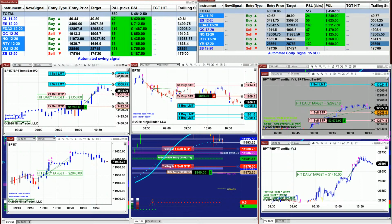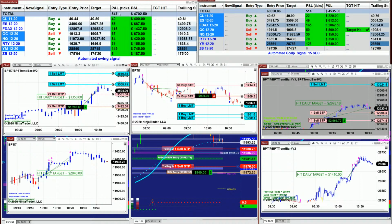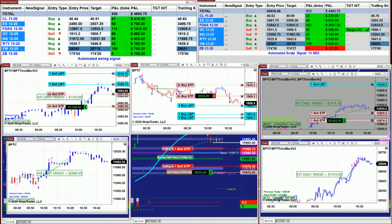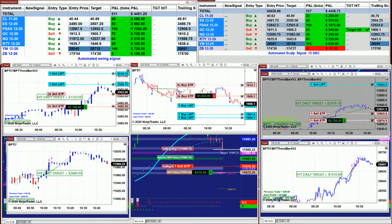For the swing trading, we are still going in a circle around 547 ticks, and the scalper is around 500 ticks, so they're both on the same level. They've been on the same numbers for the last half an hour. Nothing has changed yet, and let's see if this ES is willing to go up, or we're gonna be closing down this ES for $1,000 profit. That will give us 2,350 on the ES, and then we close that trade.